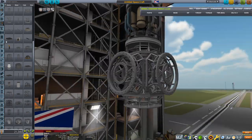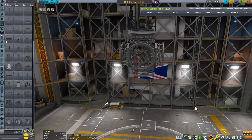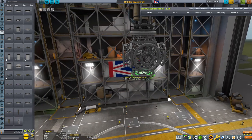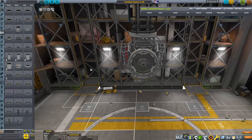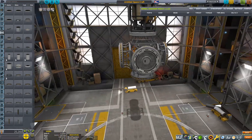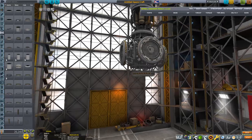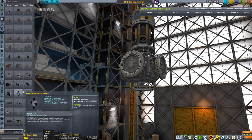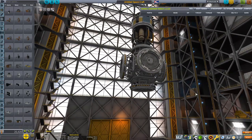Go, and then you tack on there. And then we're going to want docking ports on all of these. That's right, and then you go on there. There we go. And then we're going to need RCS thrusters. There. Okay.